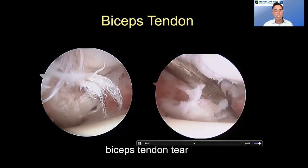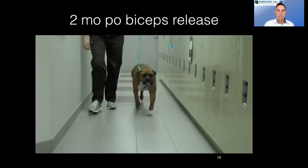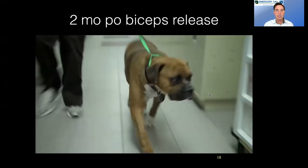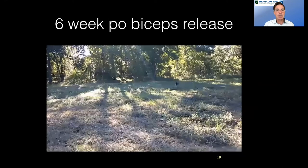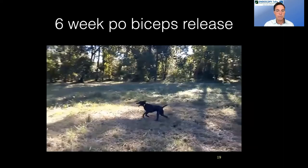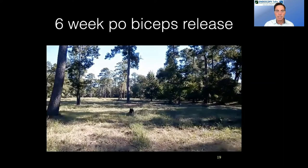So here's a dog at 2 months. This is a dog 2 months after biceps tendon release. You can see no lameness evident there. This is a dog 6 weeks after biceps tendon release. And you can see that these animals quickly recover and are out of pain.